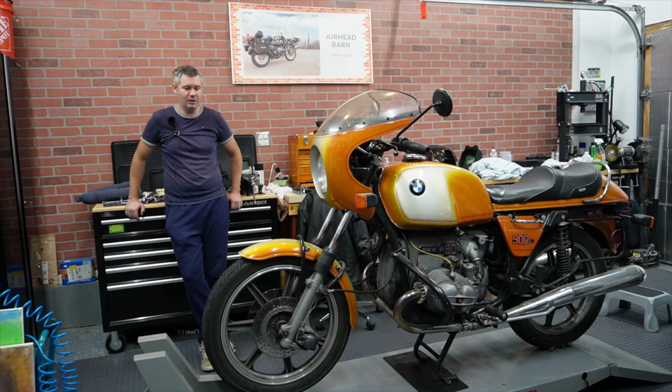I got a couple of quotes and they're all over the place. Two of them are from very respectable painters that know their work. I'll just mention that the highest was $7,500. At this point I cannot do it, but I'll keep it open as an idea for the future if I want to do a complete restoration. I would also like to hear your opinion. How would you like to see this bike?